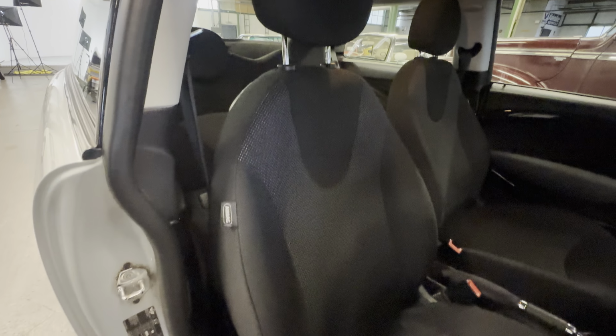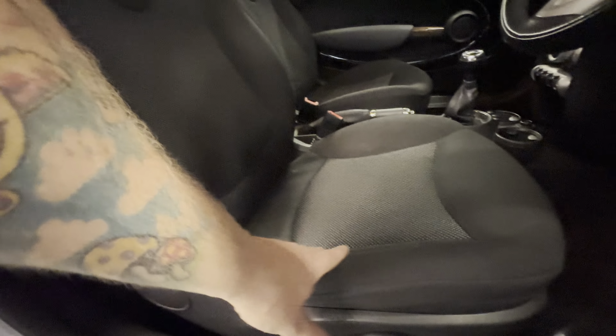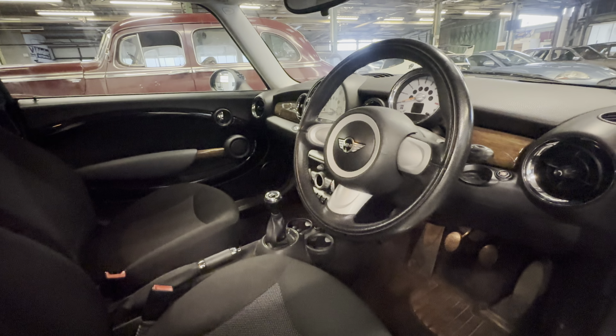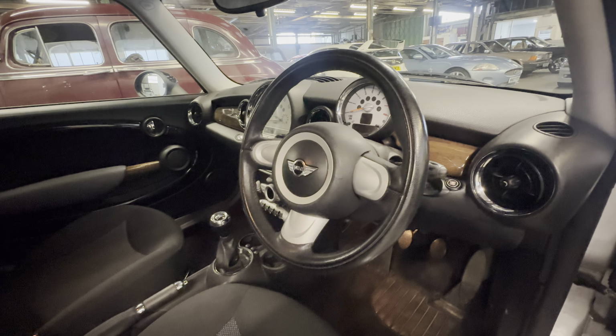Nice black carpet set throughout. Driver's seat sort of showing the right amount of wear for the year and the mileage. No rips or tears at all. A little bit of creasing on that lower half bolster, but no big rips or tears anywhere in there. Nice and tidy. Steering wheel showing not too much wear either.